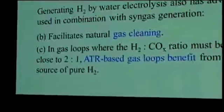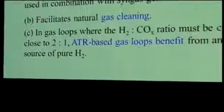Also, of course, if we generate hydrogen by water electrolysis in a natural gas environment, we produce one clean stream of hydrogen that makes it a little bit easier cleaning up the natural gas as a feed. And we sense that if we have additional hydrogen available as a pure stream, in gas loops that are sensitive to the hydrogen to carbon ratio, or hydrogen to carbon monoxide ratio, we have some lever to manipulate how the gas loop operates. The real benefit comes in the use of the oxygen, in my view.